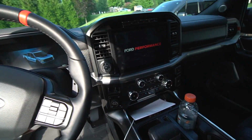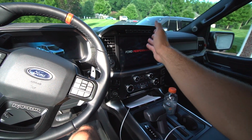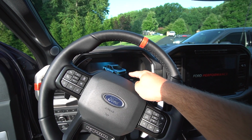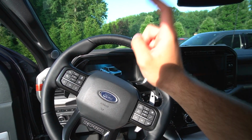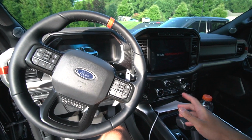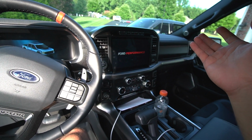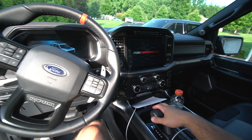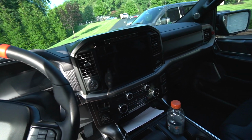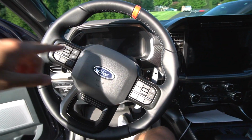Inside the Gen 3 Ford Raptor, you can see Ford put the nice Ford Performance, massive on the front, looks super great. Raptor right on the dash in Ford Performance blue. That looks awesome. This is a 12-inch screen. Over in the Gen 2 has the 6-inch. Nothing wrong with that screen. It still does the job fine, even it being 6 inches. Screen is good. That digital dash is awesome.